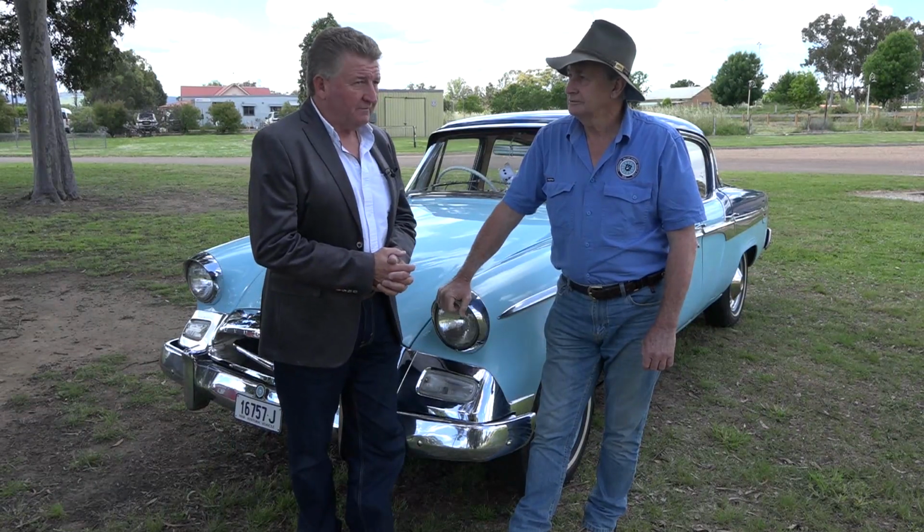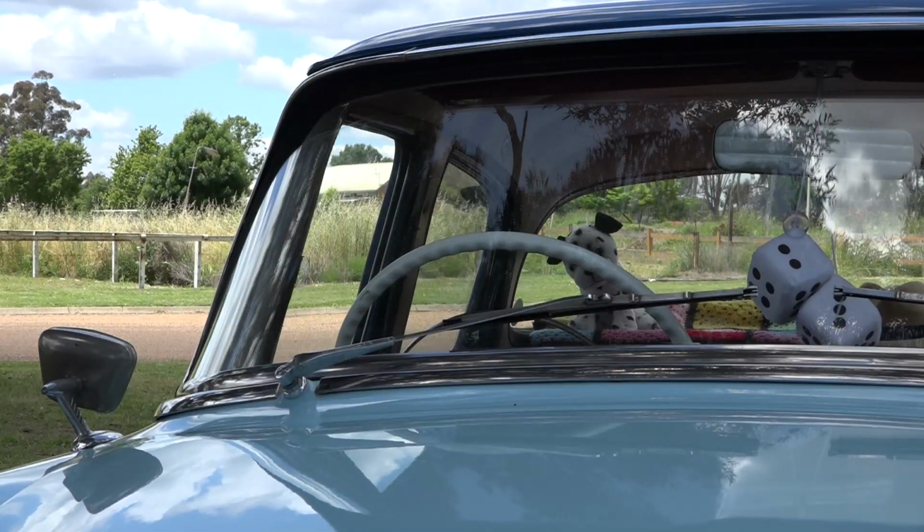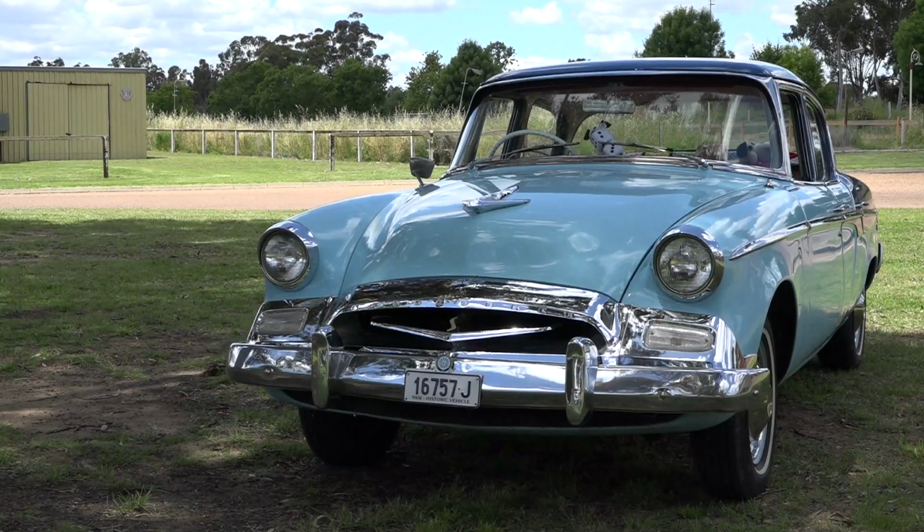So they could obviously see a market back in those days, enough to make these and send them out to Australia. Albeit probably a handful, I wouldn't imagine many. I don't know, but there's not many of this particular model in the country.